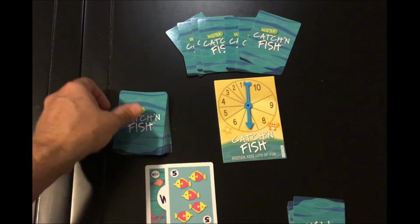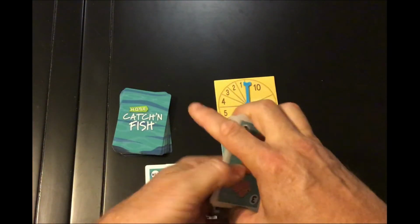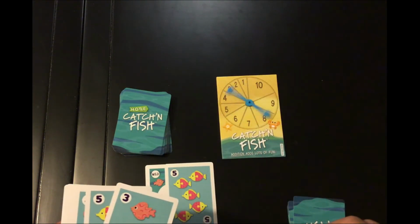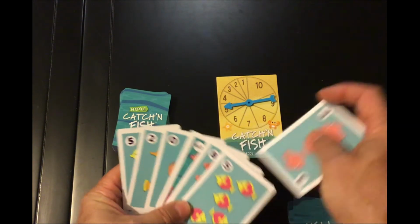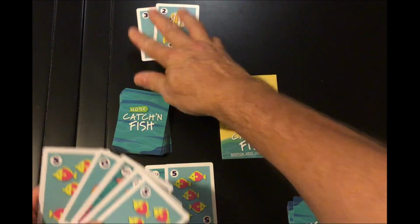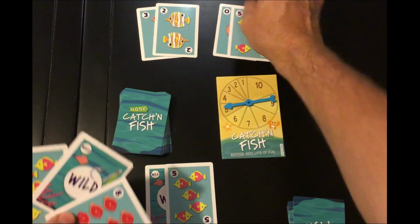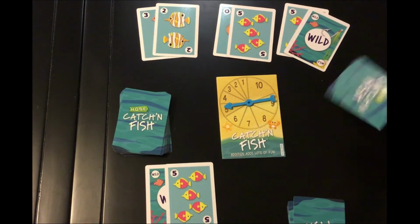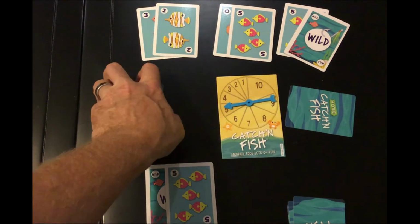And then my opponent's going to go. Now you don't draw back up. So my opponent goes, and they spin the spinner, and they get a 5. So they're looking here, and they have 2 plus 3 is 5. And lo and behold, they say, well, I'm going to do 0 plus 5 is 5. And 5 plus 0 is 5. So now they're only left with 1 card. But they have 3 sets.